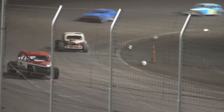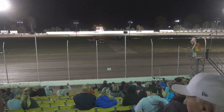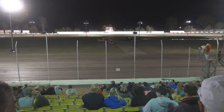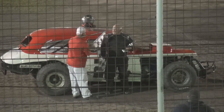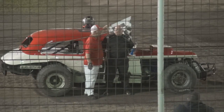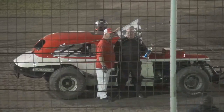Checkered flag off at turn number 4. Jeremy Stenstry picks up tonight's SMVR. Tonight's feature winner with the SMVR, driving the number 22, it'll be John Stidstreet. Big round of applause for John. He picks up tonight's feature win. He'll get the trophy from Victory Trophies.